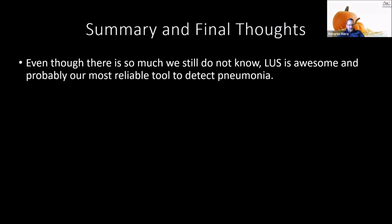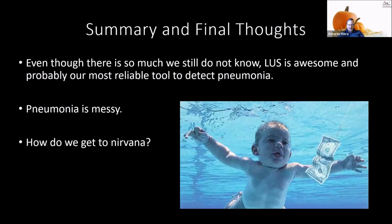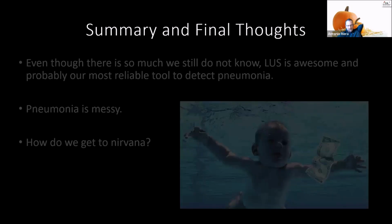So in summary, even though there's so much that we still don't know, I really believe lung ultrasound is awesome and probably our most reliable tool to pick up pneumonia. Pneumonia is messy. It's a messy subject. It's messy to study. It's just messy. And I don't know how to get to nirvana for capacity building, because I feel like all these cases are compelling for why lung POCUS is best for these evaluations.